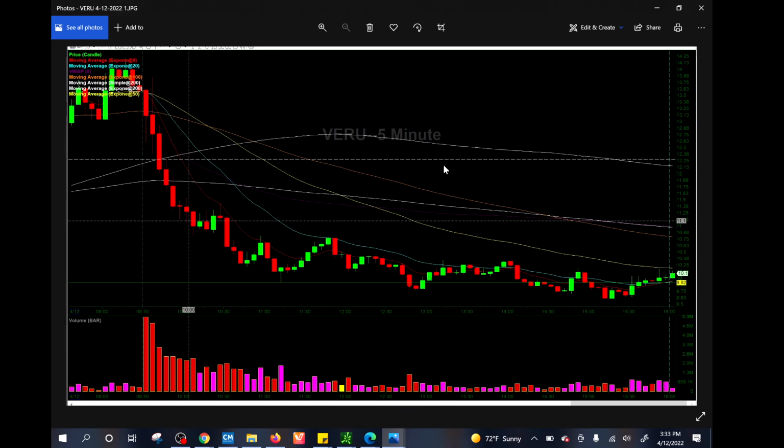So VERU was the next trade I took. This is from the watch list from yesterday. I was too scared to take it here. I actually wanted to take it here. The first, my first short. I wanted to take it here, and my plan was to ride it for just a quick pop exit.